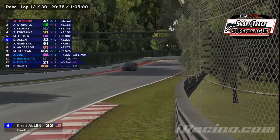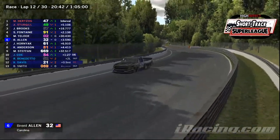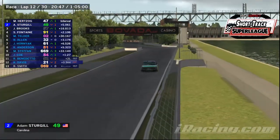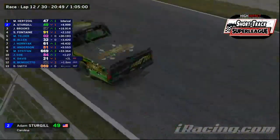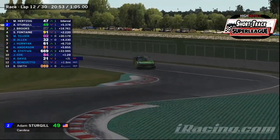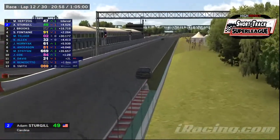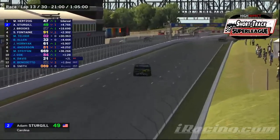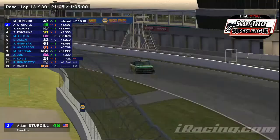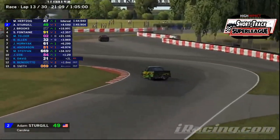Looks like these guys are showing some tire wear on lap 12 already, and as I said, it's spectacular to look at when the back end steps out coming off the turn, but the problem is that you're wearing those rear tires down way too quickly. Sturgill getting it right here. You can hear the engine puffing and revving up just when they spin those tires a little bit. You have to be on your game here.